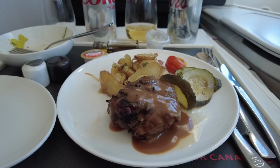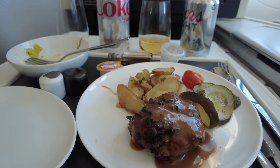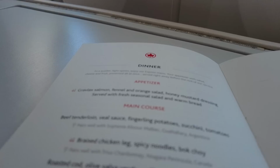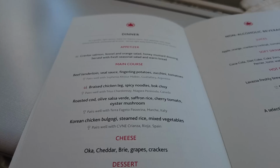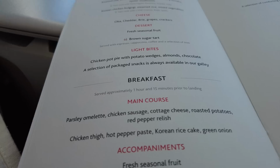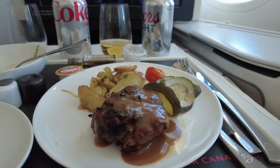And my beef tenderloin with veal sauce, fingerling potatoes, zucchini, and tomatoes has arrived. And that appetizer was quite fantastic. Apparently, that was salmon, fennel, and orange salad with honey mustard dressing, served with fresh seasonal salad and warm bread, although I declined the bread. There's a look at the menu options. And then later on, I'll be having the omelet for breakfast. Anyways, time to put the camera down and dig into this, and I'll let you know how this goes.